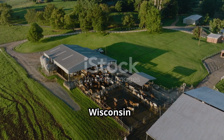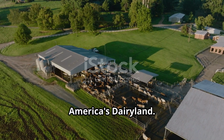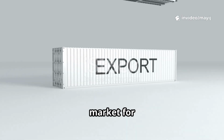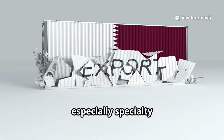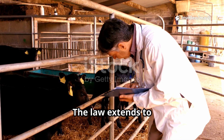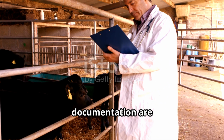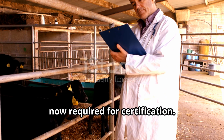Now, let's head to Wisconsin, America's dairyland. Wisconsin is famous for cheese, milk, and butter. Canada is a key market for Wisconsin's dairy, especially specialty cheeses and yogurt. The law extends to livestock operations. Feed sourcing and animal welfare documentation are now required for certification.